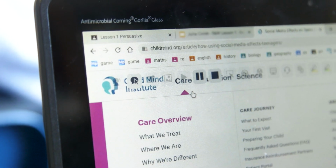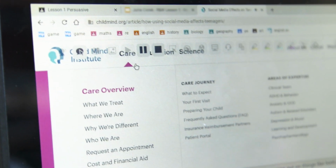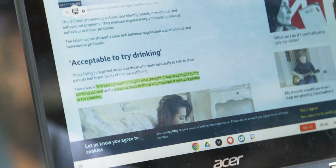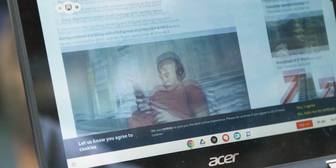It was around S3 that I came across Read&Write. A lady came into my class to speak to me about it and show how it worked. My favourite feature was definitely the overlay because it was sly and I didn't have to make it obvious that I needed it. I also liked the reading out feature because when there was big pieces of text, I didn't just have to sit and read them for ages and ages. I could just stick a headphone in and it would read it to me.